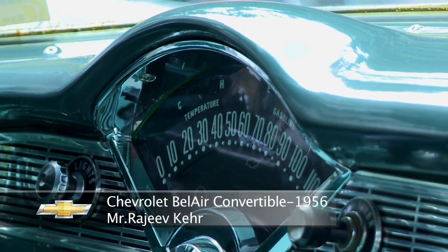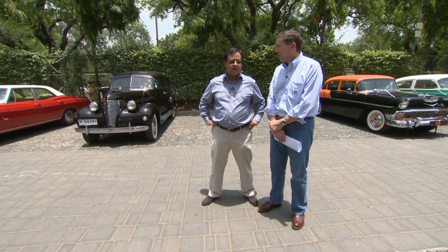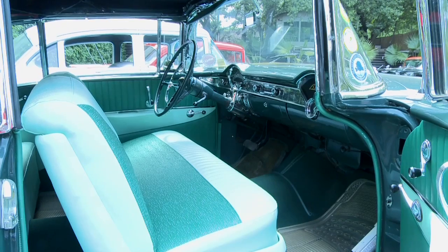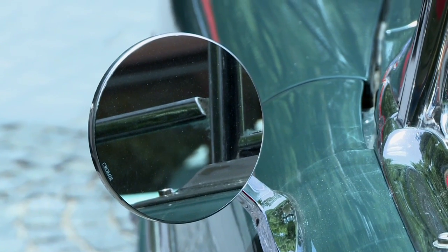So tell us a little about the history. I think a car like this must certainly have a story behind it. This car has always been in the family. It's the '56 Chevy Bel Air, which was imported for my grandfather-in-law by the American Deputy Ambassador. It was registered in his name for one day, and then the following day was transferred on to the family. So it's always been in the family.